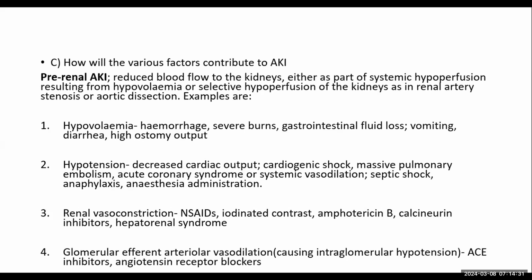The third question is, how will the various factors contribute to AKI? So I divided this into pre-renal AKI, renal AKI, and post-renal AKI. In pre-renal AKI, there's reduced blood flow to the kidneys, either as part of systemic hypoperfusion from hypovolemia, or a selective hypoperfusion to the kidneys, as we see in renal artery stenosis or aortic dissection. Examples include hypovolemia, hypotension, renal vasoconstriction, and glomerular efferent arteriolar vasodilatation. If we look through, you see that all our patients can fit into either of the scenarios that I've listed here.